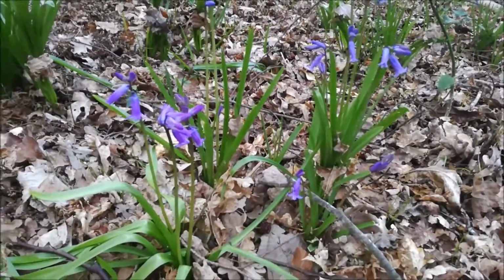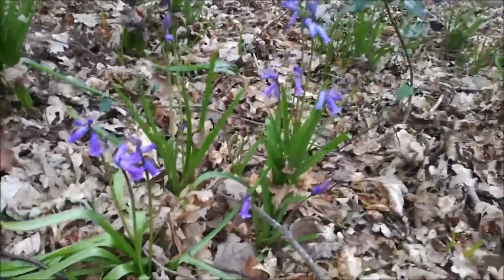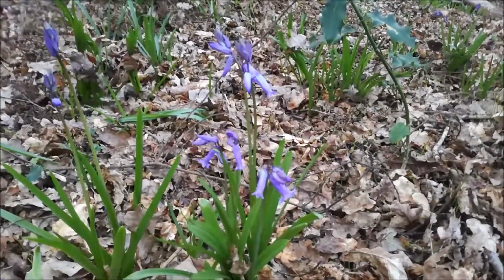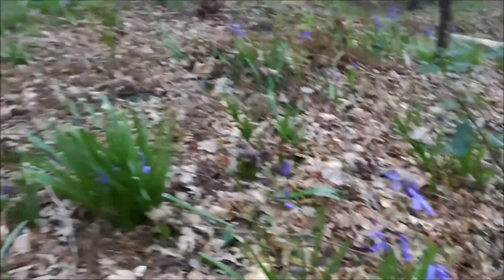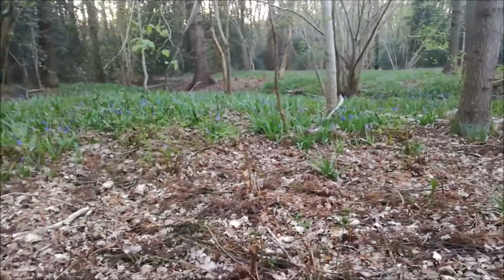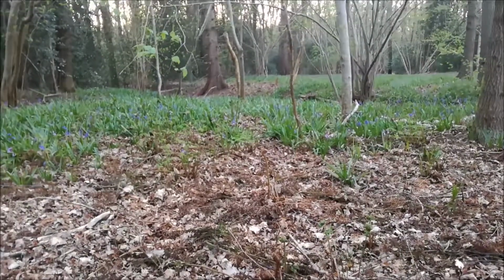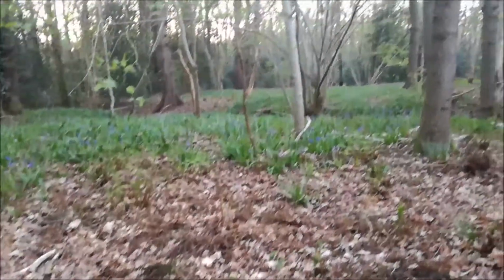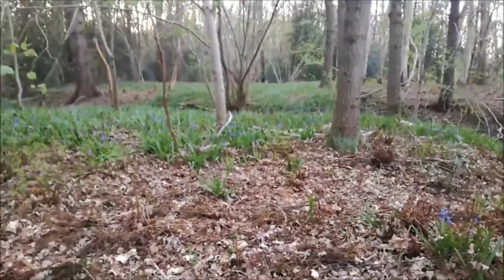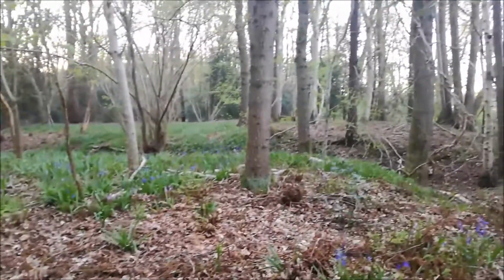Okay, just this once at the end of the video. Bluebells. Now last year I was too late. And this year I'm a little early. This has to be timed exactly right. There's more. And I've seen this grow through the years. Some lily of the valley in the back.